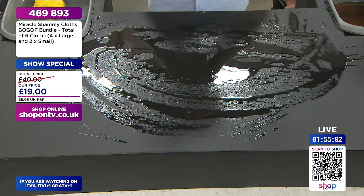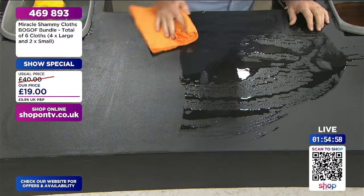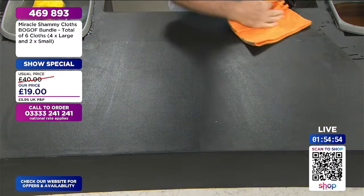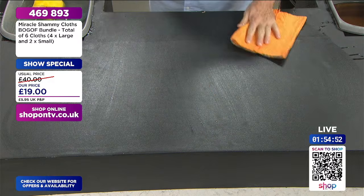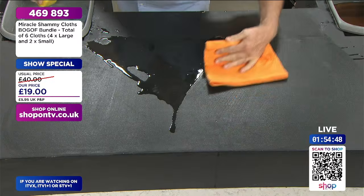It's made in Germany. They're super absorbent, designed for washing cars. Watch this. If you're washing your car, it does it quick. You can do the roof, the boot, the bonnet without even wringing it out. Wow. You can wax it now. NASCAR drivers use them in America. Why? Because they don't scratch the paint.